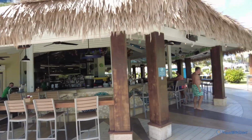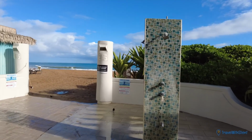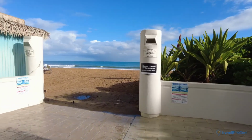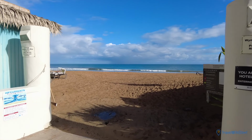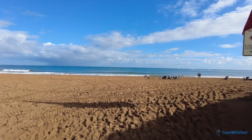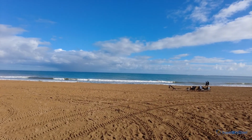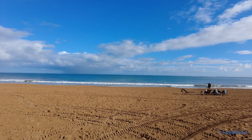So right on the side of 5 o'clock somewhere is the beach entrance, and you come right in. Beach chairs and umbrellas are included with your stay. You do not have to pay. Wow, what a view.